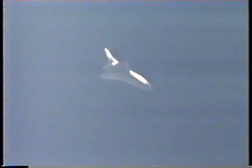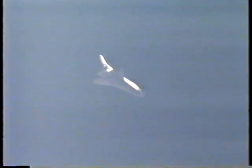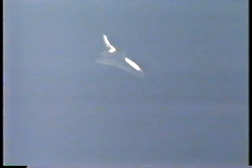Atlantis at an altitude of 50,000 feet now, range to touchdown 25 nautical miles. Commander Hoot Gibson has now taken over manual control, flying the orbiter around the heading alignment circle to align Atlantis with runway 15, the northwest to southeast approach. Time to touchdown, 3.5 minutes.